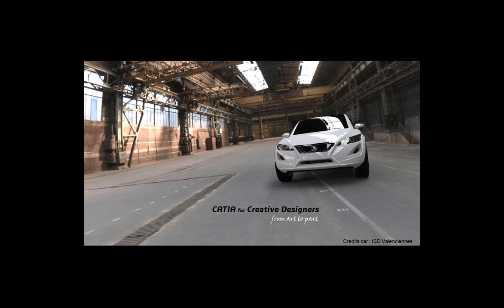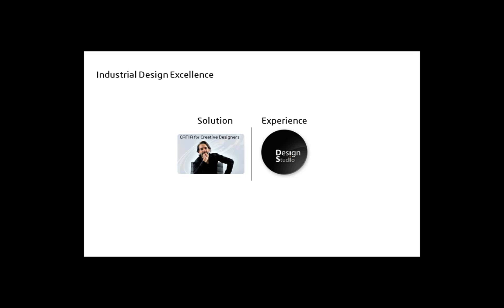So the purpose of this webinar is to talk about CATIA for Creative Designer, our software solution for the styling department and the design studio. Just to tell you a little bit about how we made this solution available within Dassault Systèmes. First of all, before starting to build our solution, 5 years ago, we decided to make sure we really understand the job of the creative designers and the styling department.